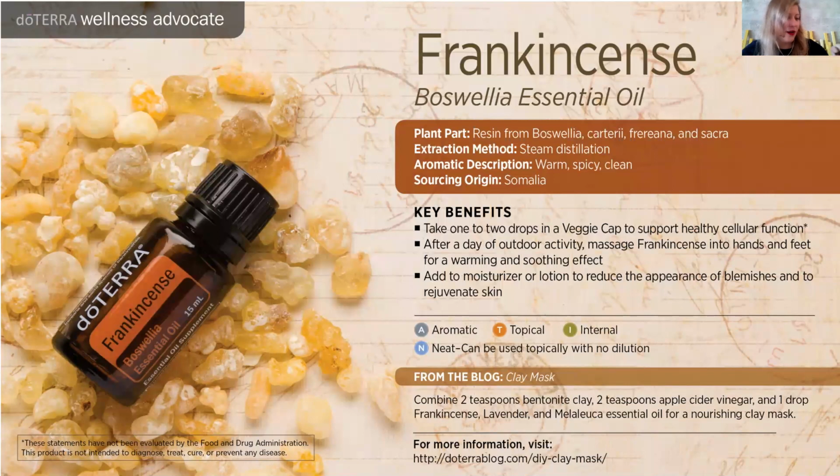This stuff is like written about in the Bible. I'm not religious, but I mean, it's Jesus. So they brought Jesus frankincense, gold, and myrrh. And so I figure if it's good enough for baby Jesus, I probably should be using this all the time. So you can take it internally to support just healthy cellular function. And most disease in our bodies is because our cells are not functioning properly. So frankincense encourages healthy cellular function.